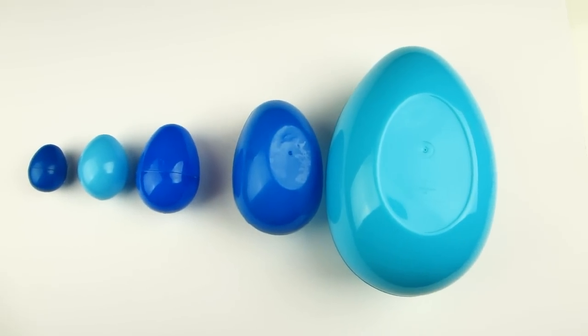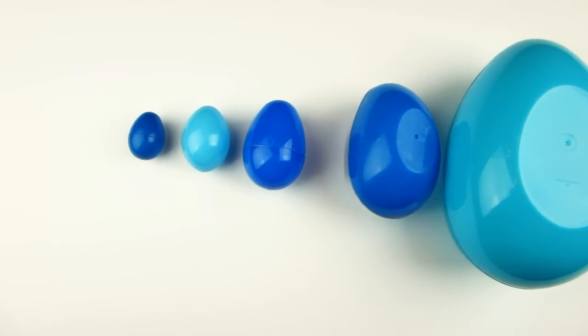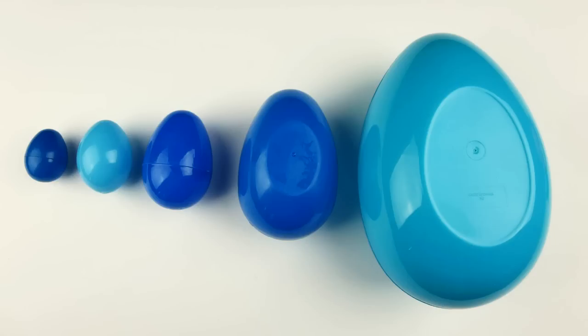First off, what color are these eggs? If you said blue, you're right. Give yourself an applause. Let's start with this egg here. It is small.